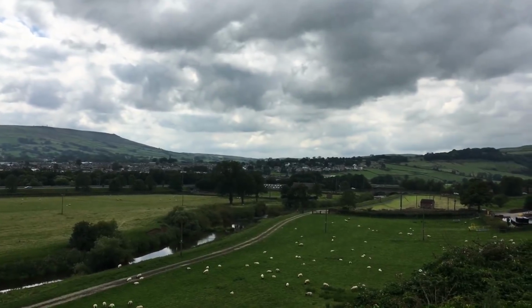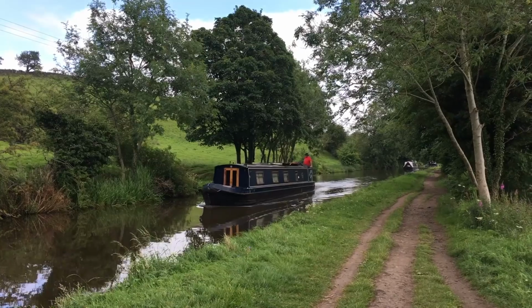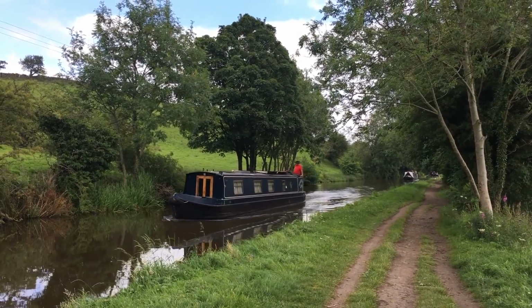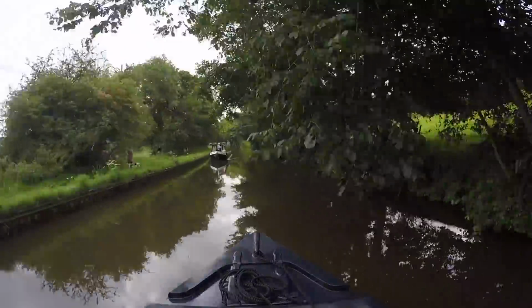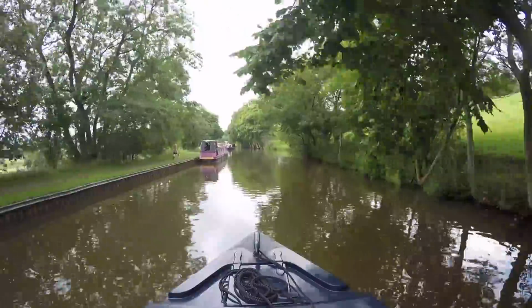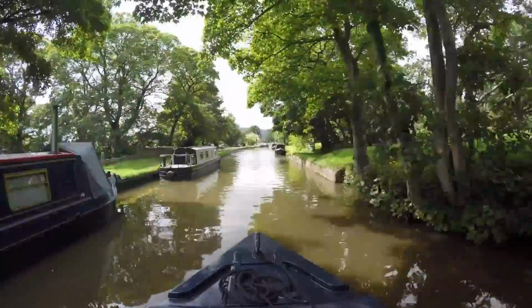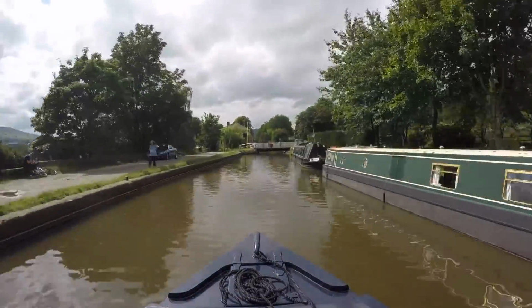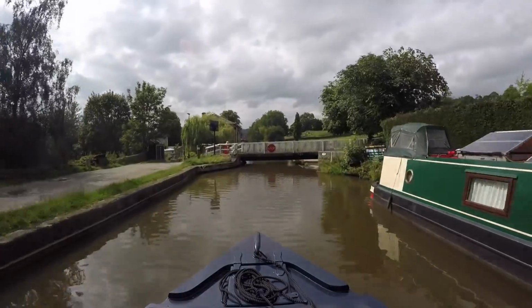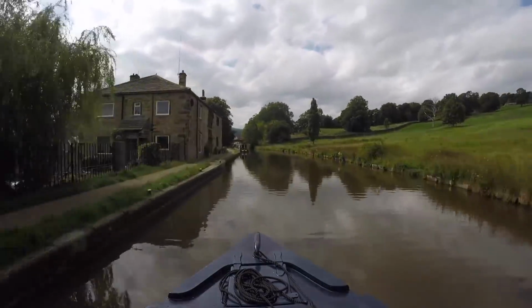Did I mention how stunning it is up here? I can't stop filming the gorgeous views. There's lots of mooring spots along here if you want to stop and make the most of the scenery. One last swing bridge and we decide to call it a day in Kildwick.